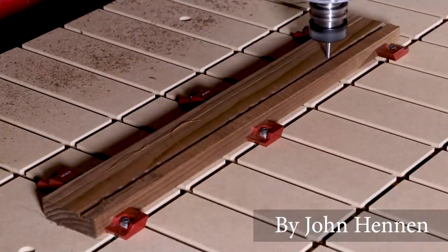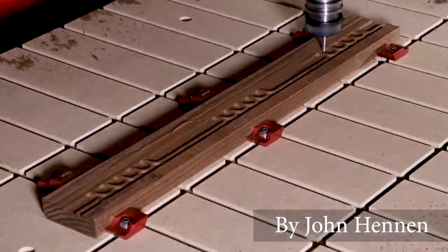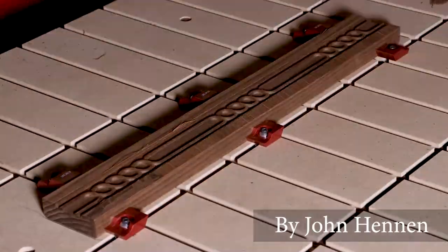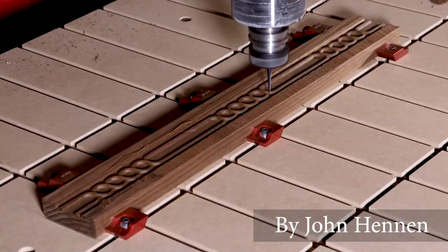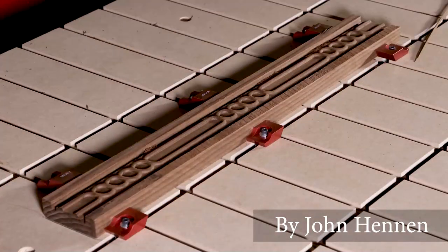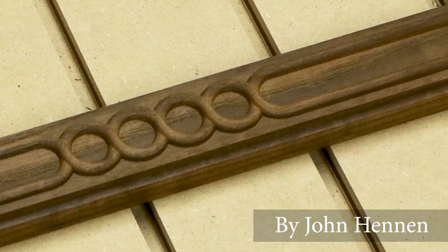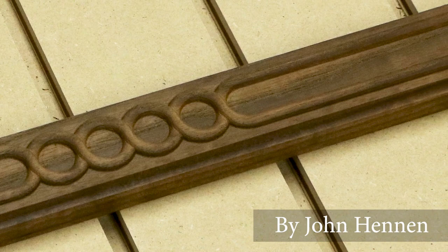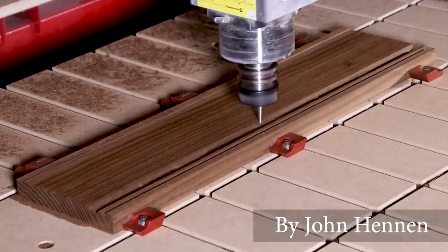If a customer asked you to produce custom carved molding for a job, what are your options? There are a number of reasons why purchasing custom carved moldings from other suppliers may not work. You might ask yourself, does the supplier offer the carved molding design I'm looking for? Or is the carved molding even available in the right materials for the job? And is the carved molding even in stock?